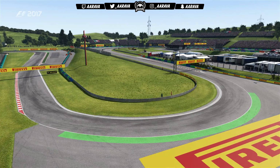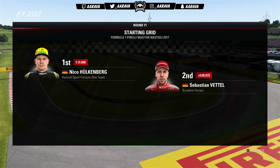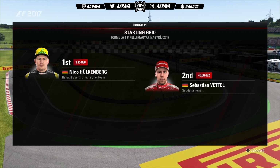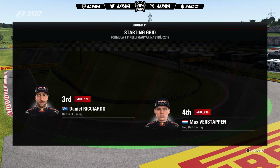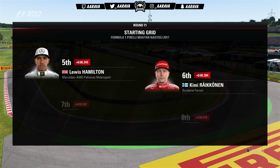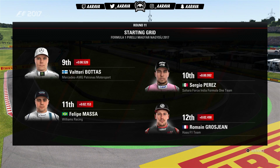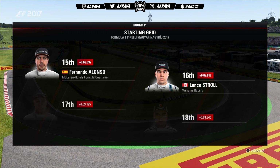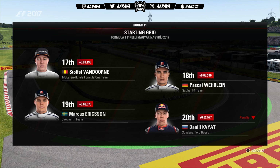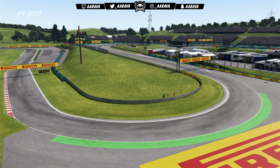We're almost ready to go then, and this is what the starting grid looks like for today's race. Nico Hülkenberg lines up on pole position, and starting alongside in P2 is Sebastian Vettel. Looking down the rest of the grid, we have Ricciardo, Verstappen, Lewis Hamilton and Räikkönen, Palmer and the Force India, Bottas and Sergio Perez, Massa, Grosjean, Kevin Magnussen and Sainz, Alonso, Stroll, Stoffel Vandoorne and Pascal Wehrlein. Ericsson and Daniel Kvyat completes the grid. Now it's almost time to lights out, so let's go down to the track.